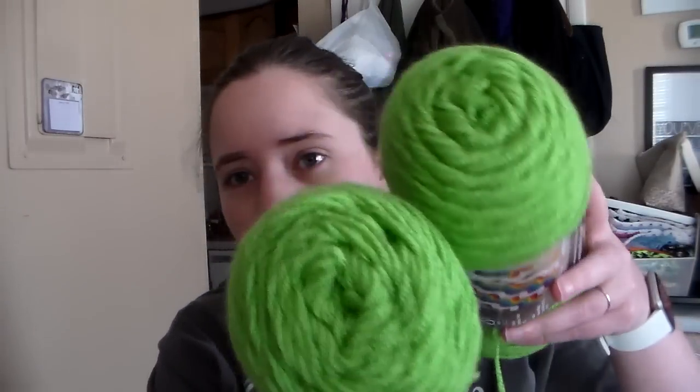And then I went to Joann's yesterday because I had a $10 reward that I wanted to use before it expired. So technically I bought yarn, but technically I didn't buy yarn because I didn't spend any money on it. What I got with it is they had their Red Heart Super Savers on sale for $2.99 each. So I got 4 of them.